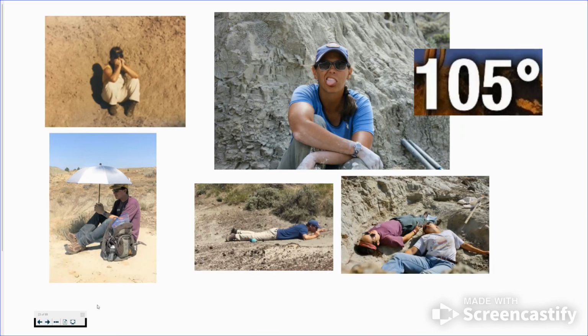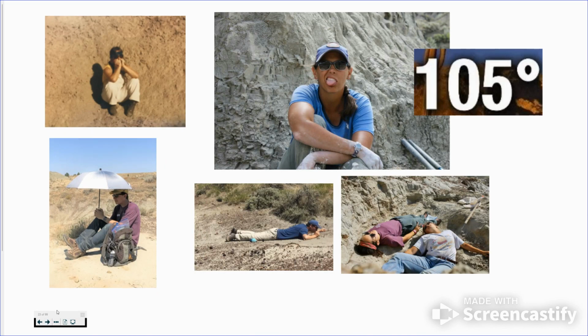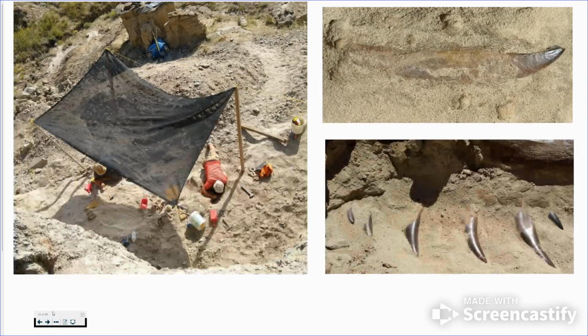It is warm, about 105 degrees on average. No shade. Some people bring umbrellas along. And again, you crawl. A lot of times you're crawling on your hands and knees looking for stuff, or sometimes you're crawling on your belly. And it gets warm. You bring a lot of water with you.